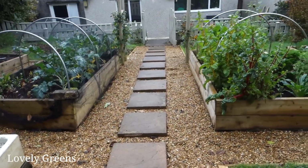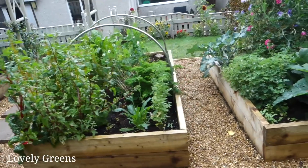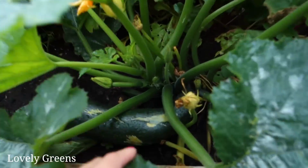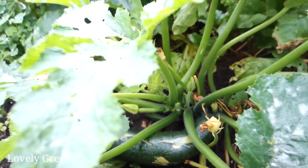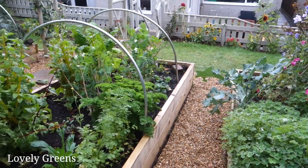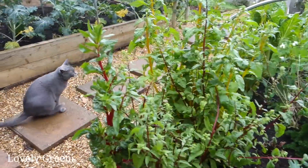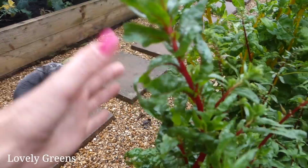Right, so as far as the raised beds are concerned, everything is growing. I have the much expected been-away-on-holiday marrow waiting in here. But everything else is just green and lush. My friend who was watering actually picked off a lot of the cabbage white caterpillars. The chard that I have down here, it's really going to seed now, but it's still very tender.